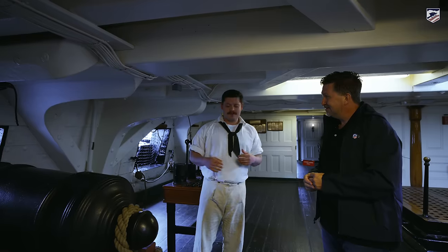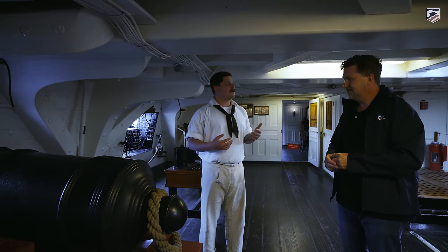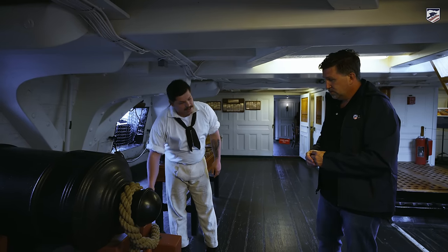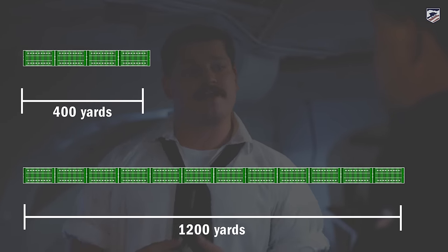So we saw the carronades up top, a little smaller. And then you look at these long guns right here. They're a lot bigger, and they do a different thing. 2,200 pounds up top. Down here, 6,500 pounds gun and carriage. We're also going to talk about how far they fire versus upstairs. 400 yards, 1,200 yards down here. So these have quite a range.